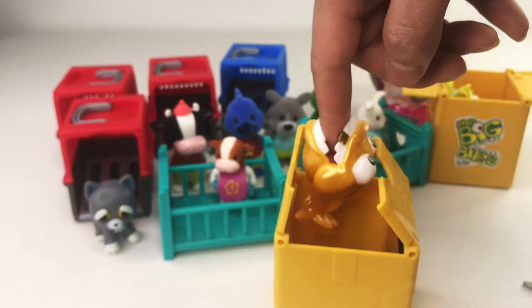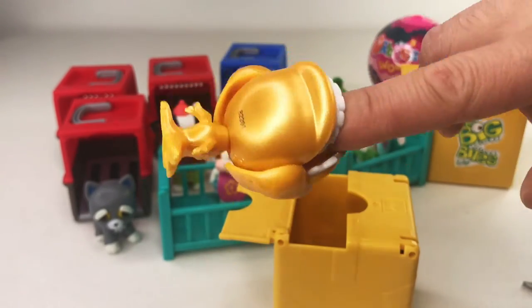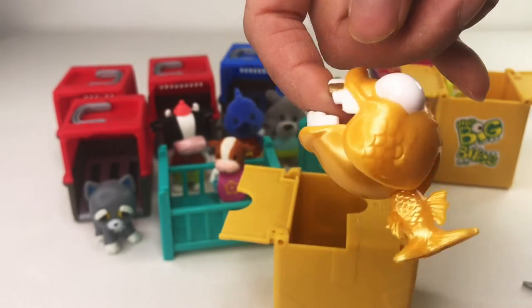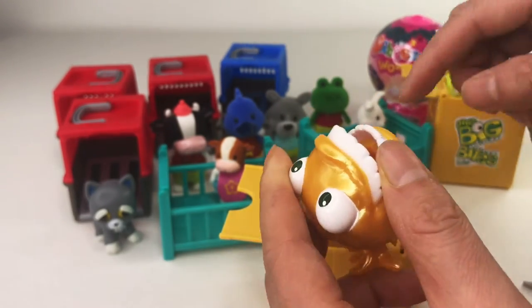Ouch! Wow! Oh my goodness, I got bitten by a fish! A yellow fish! Ouch! Let me go!